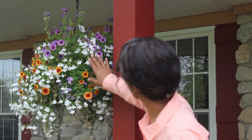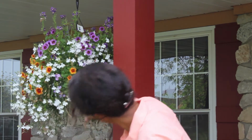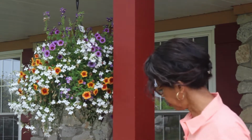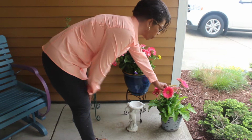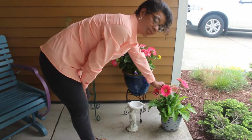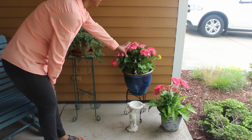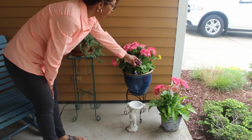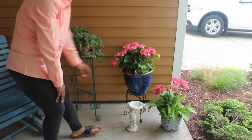And then these are, I think, Nemesia. I'm not sure what those are, but I think they're Nemesia. It's a nice planter for a sunny location. Here I've got a pot of Gerbera daisies, and aren't they beautiful? Look at that eye. I just love those. And then over here, I've got the regal geraniums, and just a little viola or pansy in there. And then there's a yellow pansy here. Here's a little purple pansy.